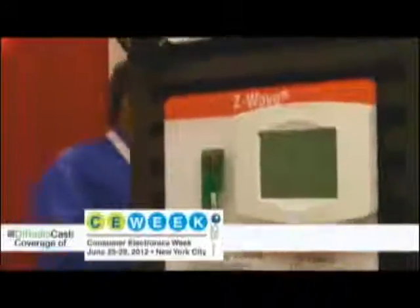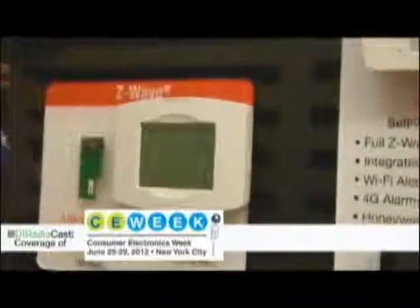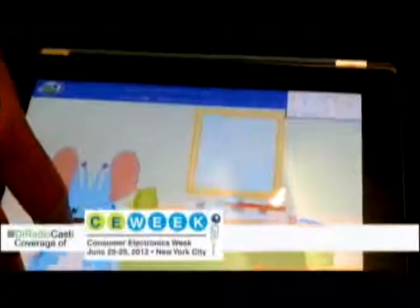Okay, you know what? One other question. If we have this, when I unlock, does it unlock all of the locks in the house? Only the locks that you tell it to unlock. Okay.